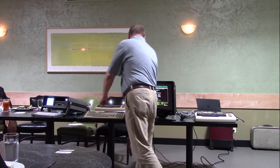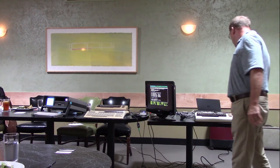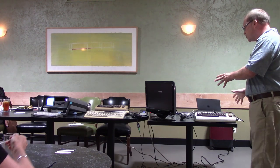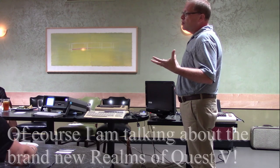Now, amazingly, this VIC-20 today, there's still hardware being made for it, brand new hardware, still brand new games being made for it. I have a friend in Canada who just created a new game for it.